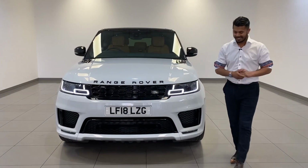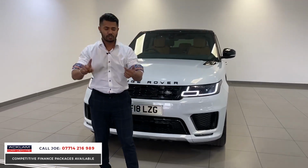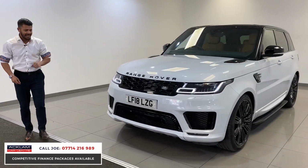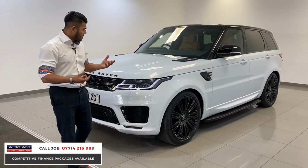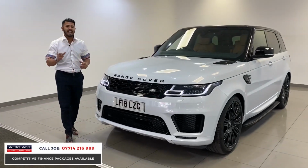I just don't know where to start with this particular car. This is a very special one for many reasons. Colour combination, 3,000 miles, one owner from new, this beautiful 2018 Range Rover, 3 litre petrol, producing 340 brake horsepower. It's amazing. Today with the live pricing, it's £59,990.